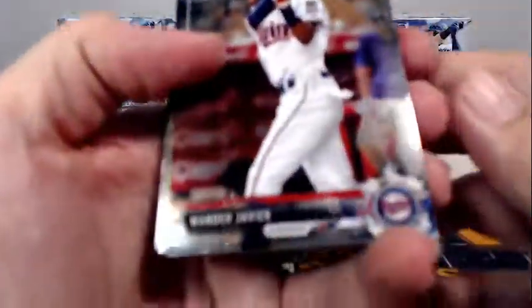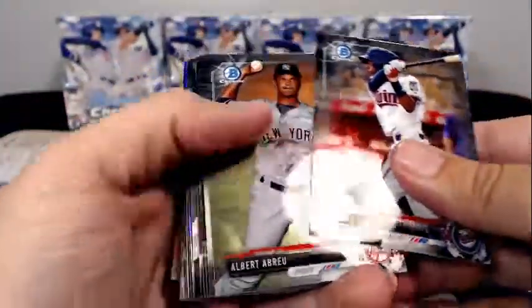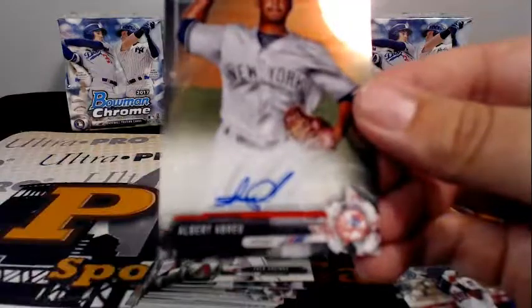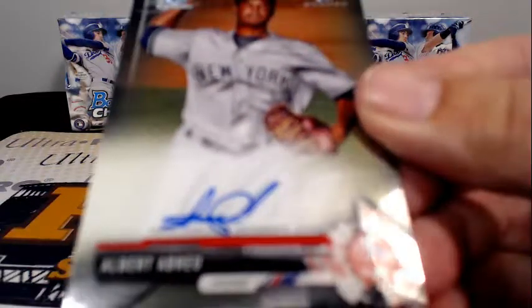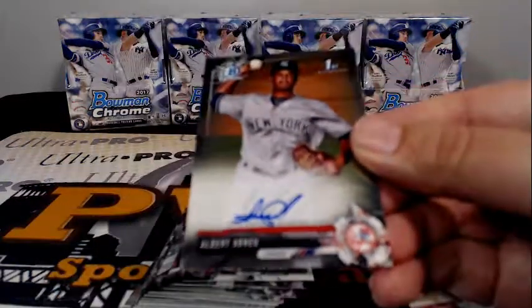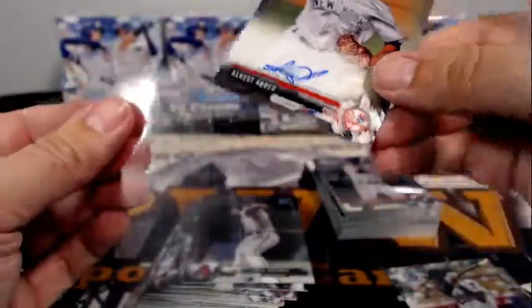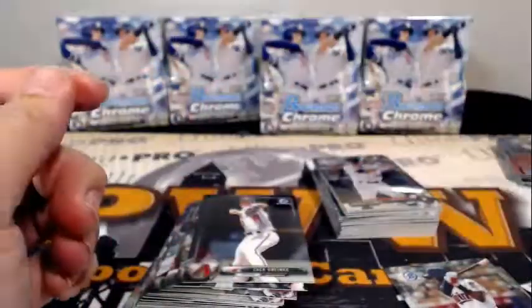Box four. Albert Abreu for the Yankees. Can I get some help here? Camera, there we go. Going out to the Yanks and Tim P. Congratulations, Tim. That's a base auto.